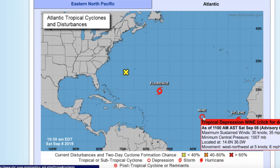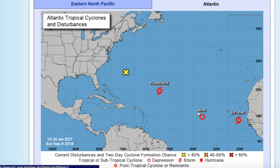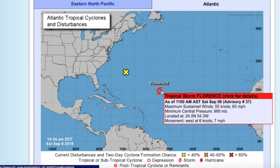Islands. Tropical Depression 9, centered out here in the tropical Atlantic. Currently 35-mile-an-hour winds on that one, could become our next tropical storm. In fact, it's pretty much guaranteed to. And Tropical Storm Florence, the main topic of today's video, which has winds of 65 miles an hour or maybe even greater than that now, and a pressure of 995 millibars.